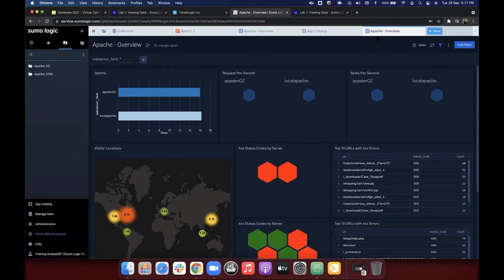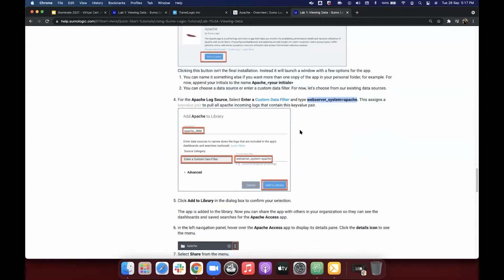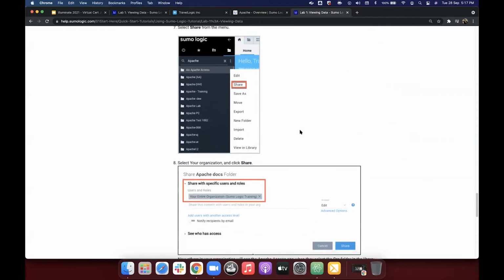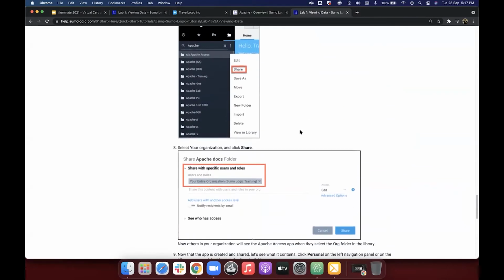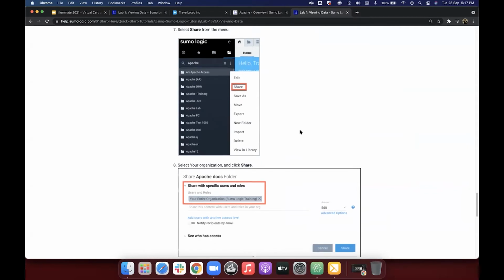So once we have this particular view, what we can actually do is we can share this particular application which we just now created to the entire organization.